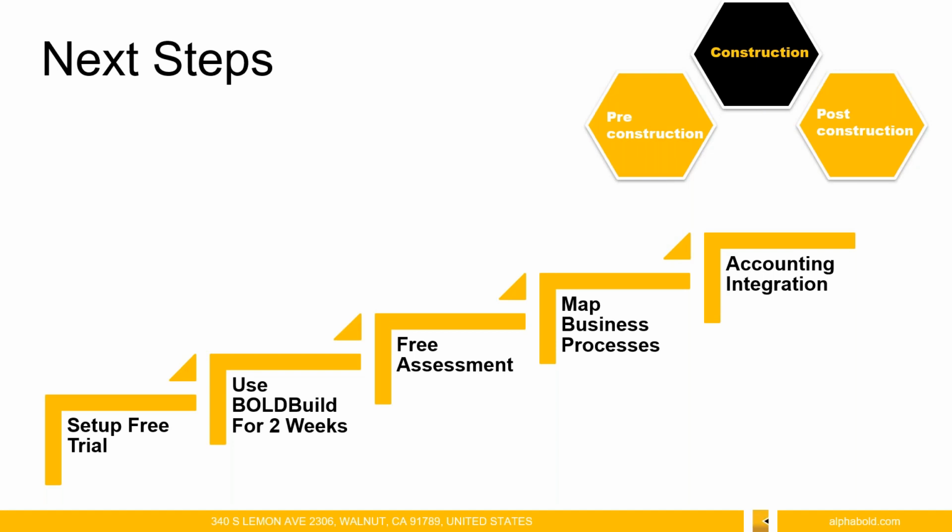Okay, and then one more question. BOLDBuild is a cloud-based solution. Despite that, are you able to access things like documents, plans, etc. from anywhere? And do you only access from the app, or is there an online access, for example?